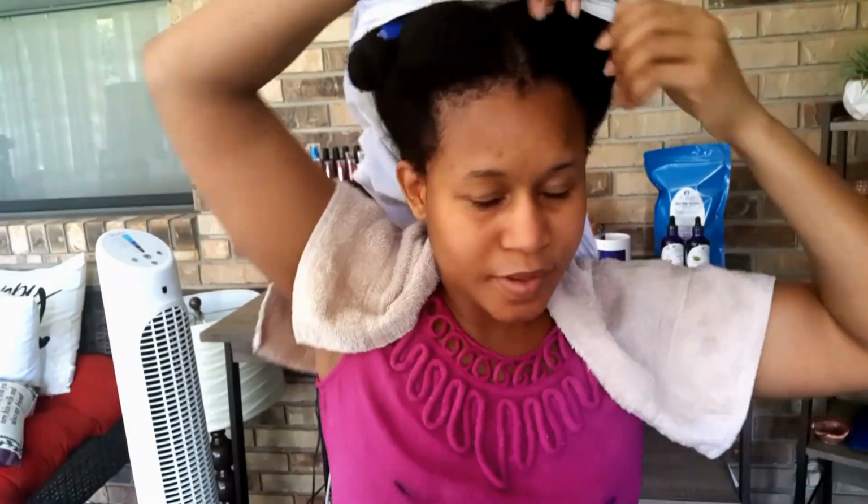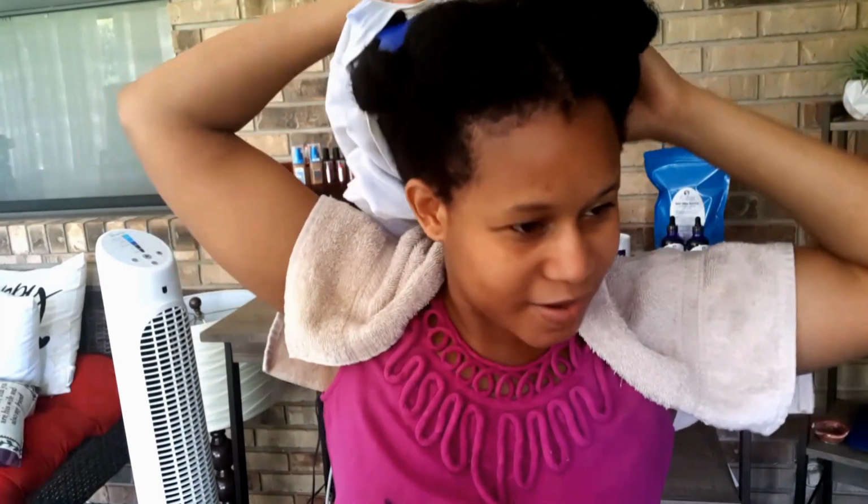Okay, so today is the next morning. I just rinsed the coconut oil out of my hair. It was very difficult last night because this kept on dripping down all over. I had to lay a towel down on my pillowcase, and I also just wrapped this around my hair, and that helped a bit.